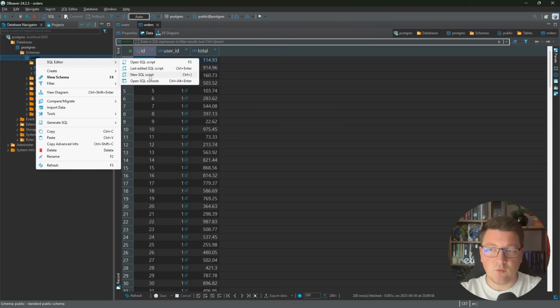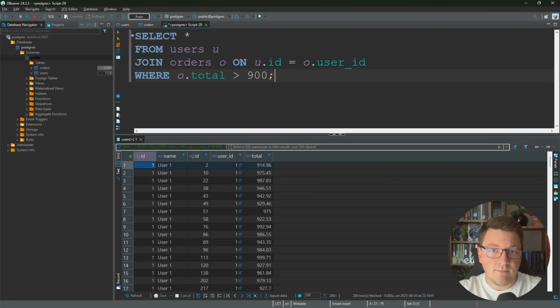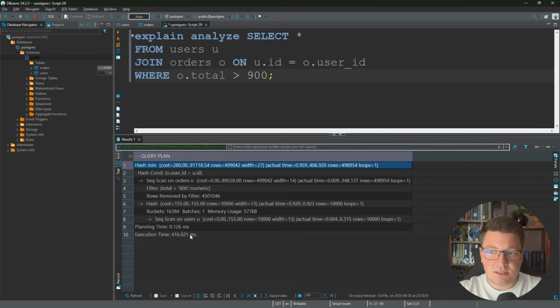So let me write some SQL. And here's the first query that I want to run. Let's say we want to select the users and the orders where the order total is greater than 500. If I increase the number, this is just going to reduce the overall number of orders that we're going to return. Now, if I execute this, I get a bunch of results back, and this completes pretty quickly. Now, if we want to see what's actually happening under the hood, I have to run explain analyze. And if I do this, I can see what the query plan is for this query.